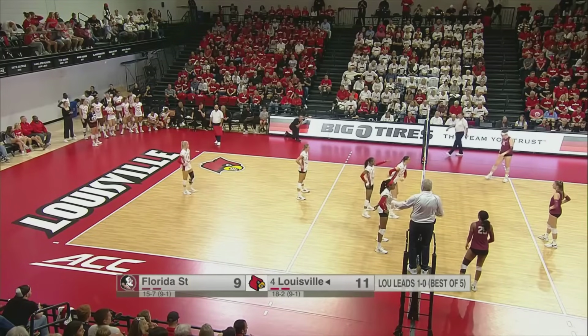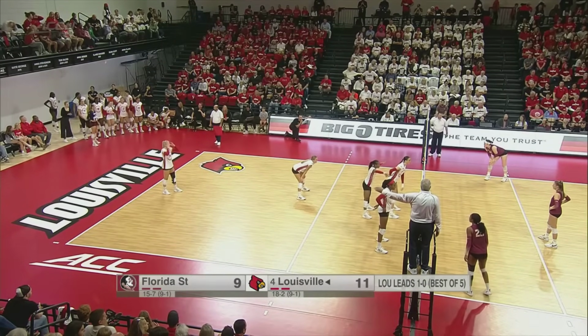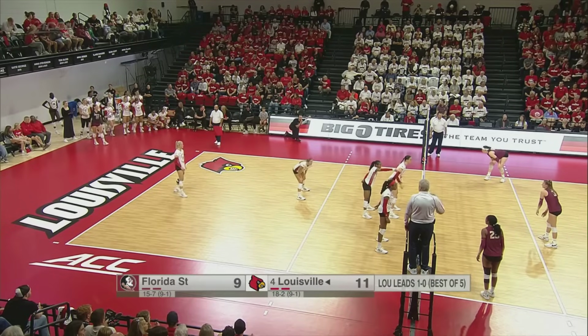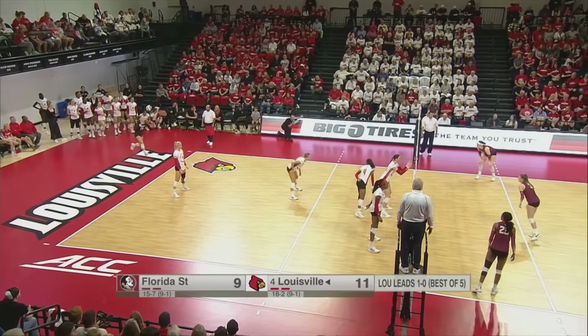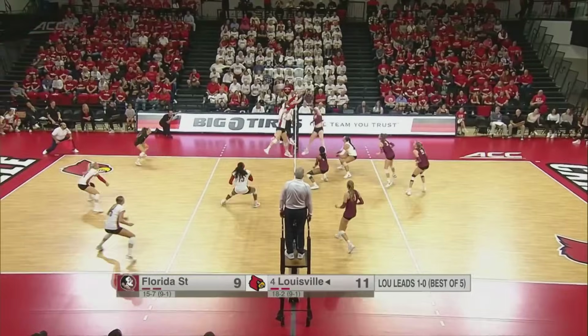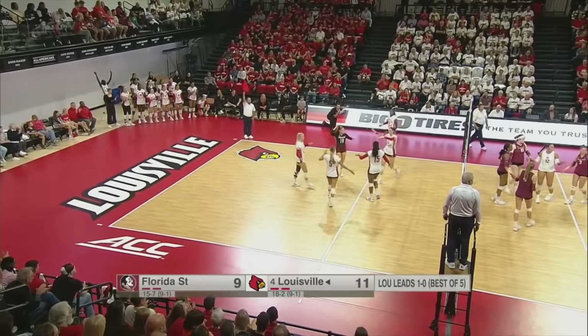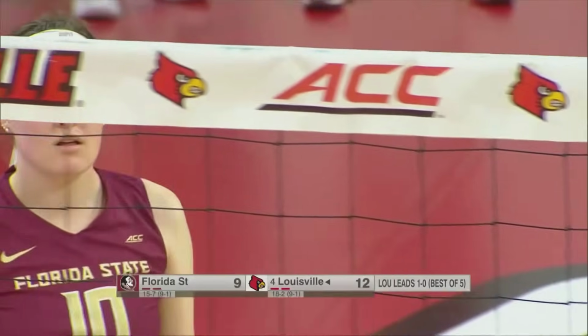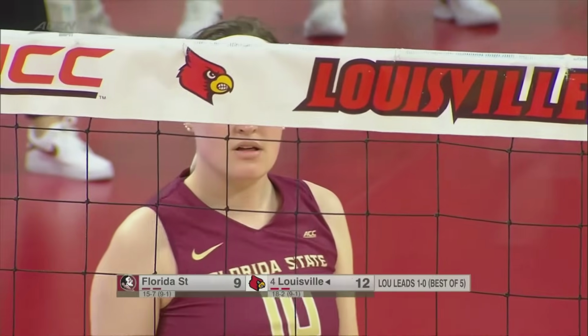Long conversation between Florida State head coach Chris Poole and the official here. But again, the challenge card stays, I guess, not in the pocket. They don't really keep them in the pockets, do they? On the score table? Yeah, there you go. A little bit too big for the pocket, I think, those challenge cards. Got to have some cargo shorts on to keep that thing tucked away. Point to Louisville once again.